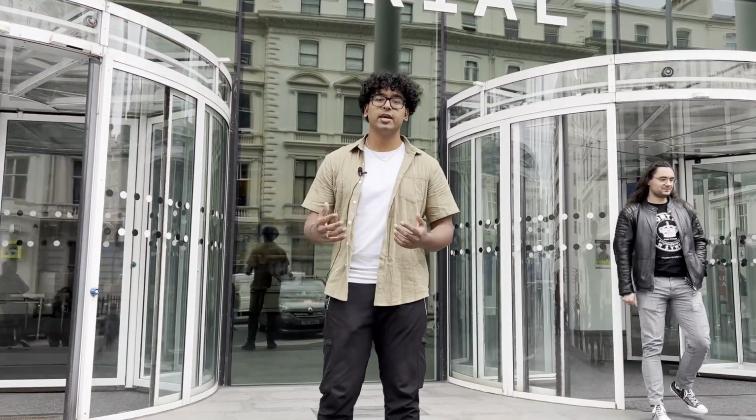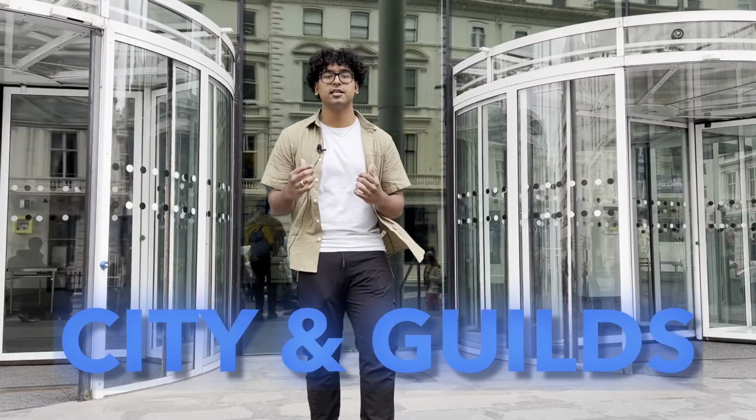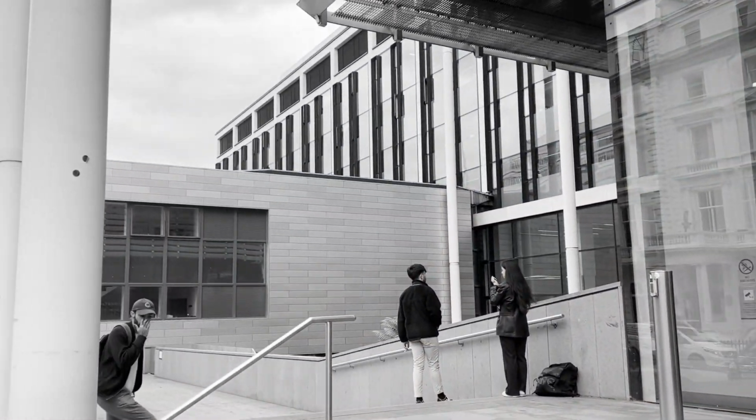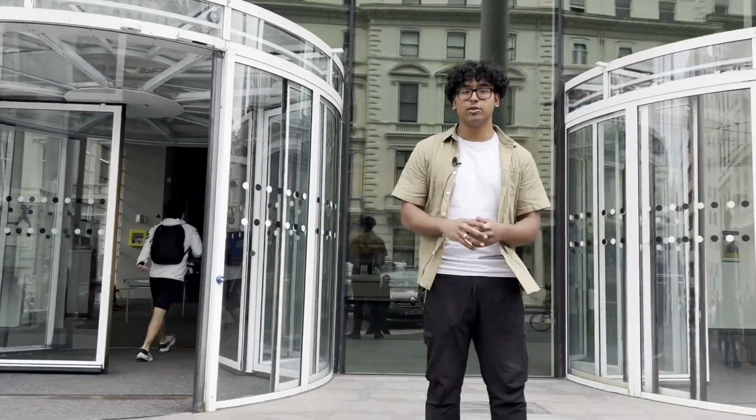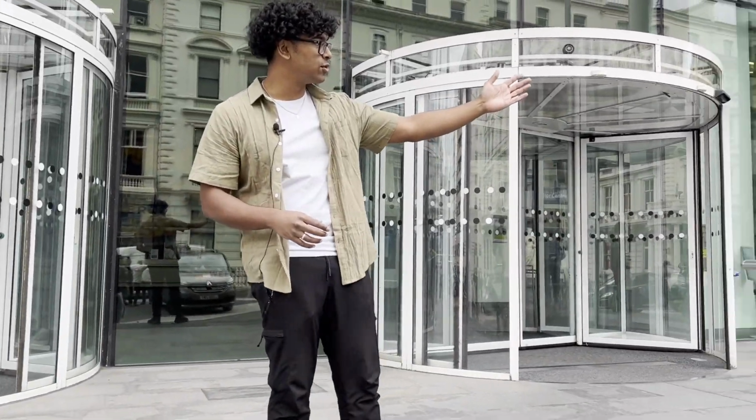So we're starting out at the main entrance on Exhibition Road. This is a South Kensington location. And so this street is absolutely gorgeous. This building behind me is the City and Guilds building. So on my right, we have the Department of Mechanical Engineering, that's the one. And on my left, we have the Business School. So we're going to continue down towards Hyde Park, which is just a few minutes walk over there.